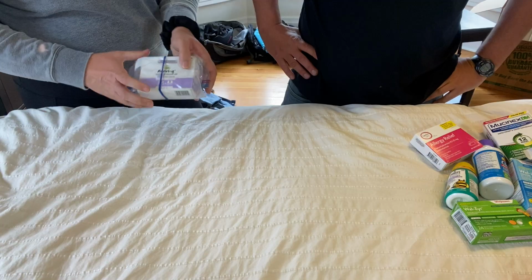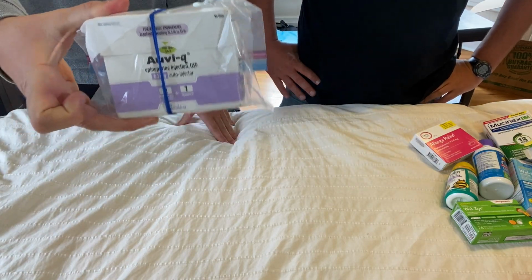Fitz, like we said, has a peanut allergy, so this is one of his many EpiPens. Speaking of which, if you have a kid that is allergic, Sailing Nahoa had a pretty powerful video in regards to their child having an anaphylactic reaction. They had to use an EpiPen, so we can link that video too. And then if we're out for a hike, if we're out for a day, this always goes with us.